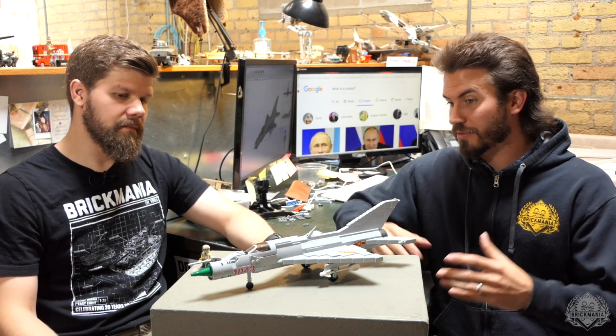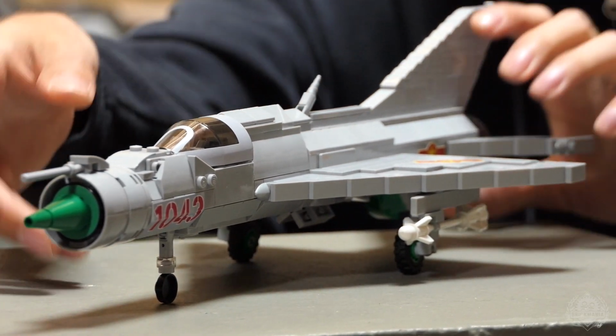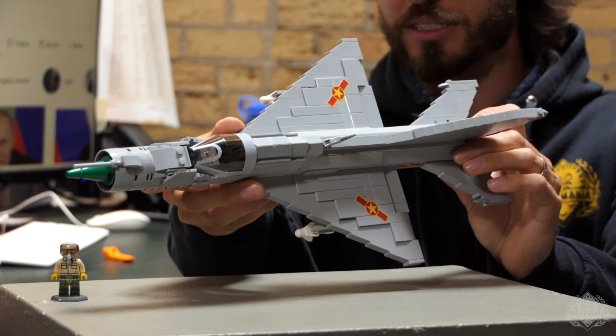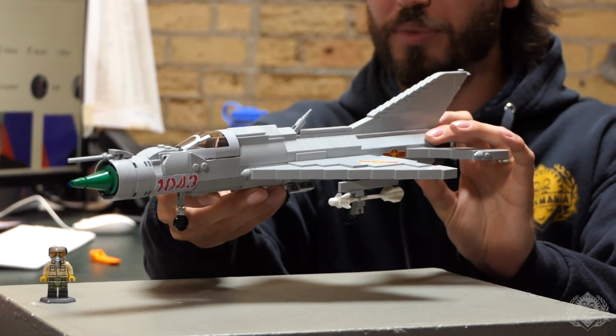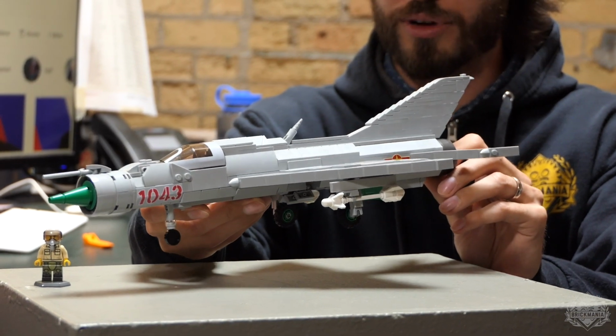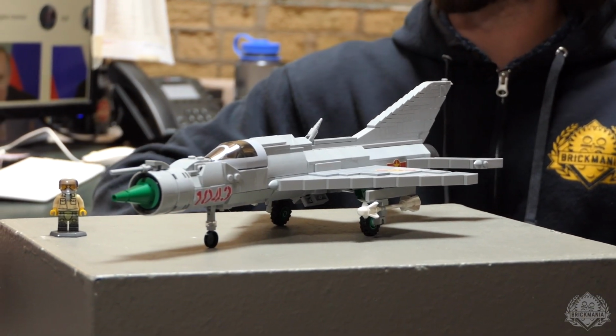This is the PF variant, and it looks like a lawn dart. It looks exactly like a lawn dart. It's very pointy, very small, with very stubby wings. Some wingspans are larger on different variants, but there's not a lot to it. It's basically just a rocket. And it's not very big compared to a lot of other fighter jets. It's a lot smaller than I thought it was going to be.